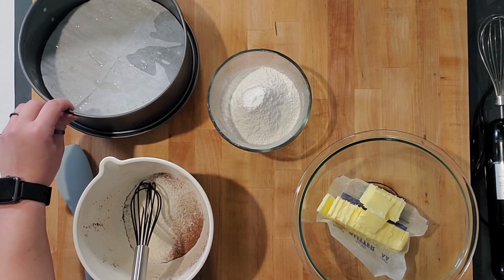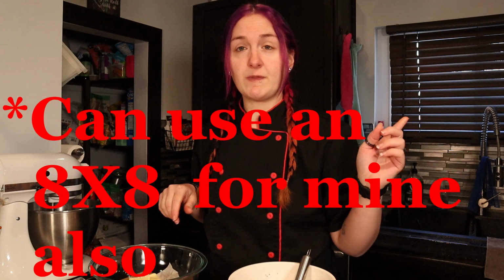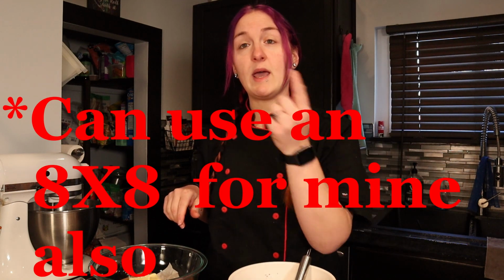Okay, next we're getting on to my homemade keto brownie. I'm doing it in my 9-inch springform pan because I only have one 8x8. So we did that one first, and then I'm going to do my homemade, and then the High Key is an 8x8 also. So hopefully they'll be cool enough that I can pull those out with the parchment paper and get on to making the third batch.